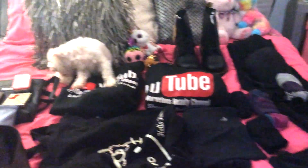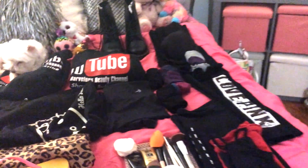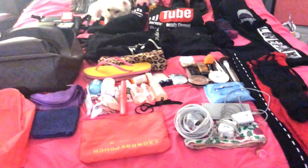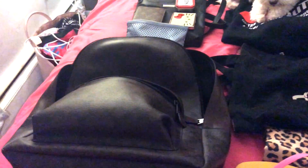So I'm getting ready to pack all of my things for Amsterdam. I just wanted to give you a look at that and also share some of my packing tips with you. As you can see, I have all of the items laid out here on top of my bed, and this is the bag that I will be carrying everything in.